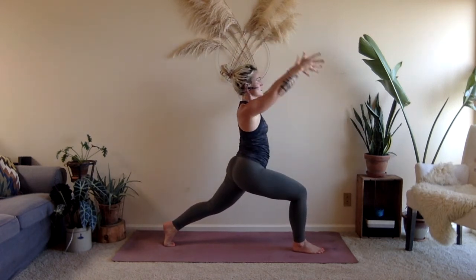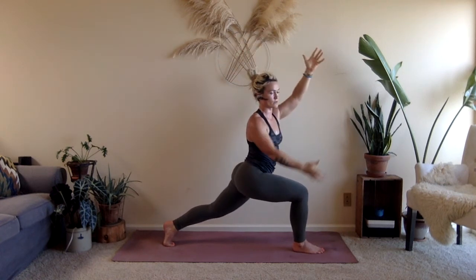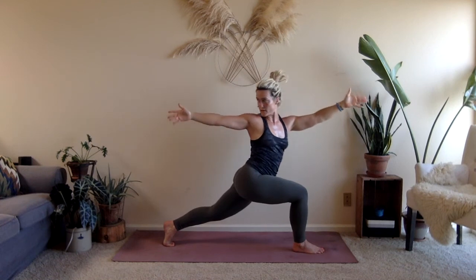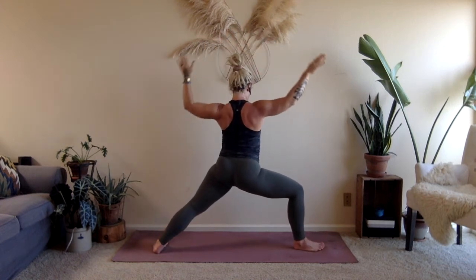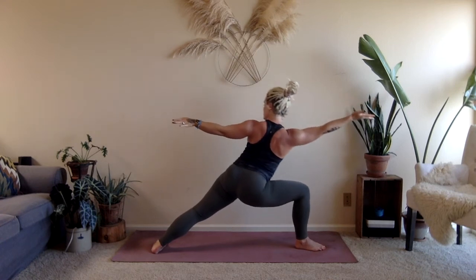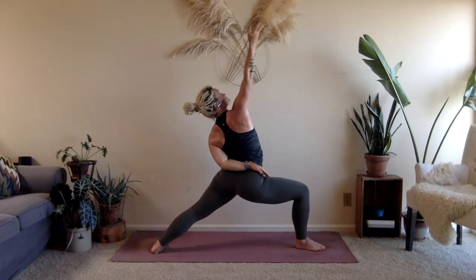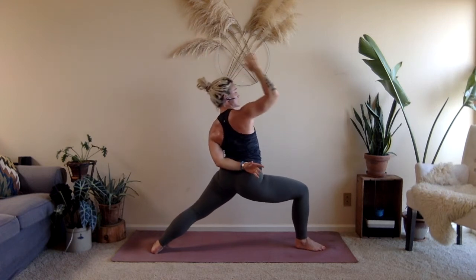Again with the crescent lunge, and this time you get to find that revolved crescent, twisting to the right. Sweep just the right arm behind you. Inhale, crescent lunge, very nice. Exhale, warrior two. Flip the right palm up, inhale, reach forward. Exhale, reverse warrior. Inhale, warrior two.